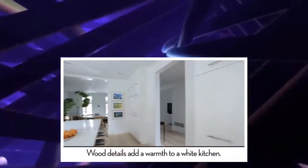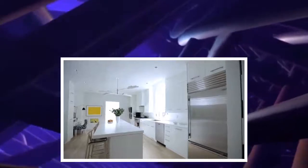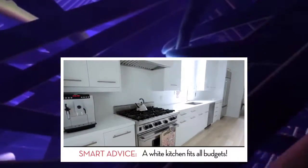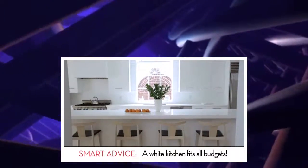In an all-white kitchen, it is nice to have a little bit of wood for warmth. The blonde oak flooring adds a lot of warmth to this all-white space, along with the stools. An all-white kitchen is always affordable because they're available at every price point. And what's interesting about it is you can start from that base and dress it up according to your budget. We might not all have a budget for a light like this or stools like this, but you can choose from within your budget to still make a similar statement.